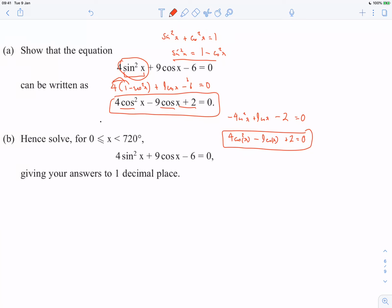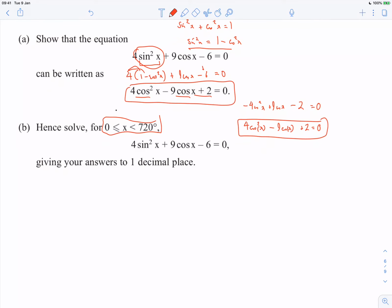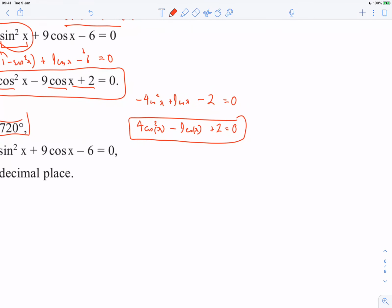Okay, hence solve for x between 0 and 720. This is in degrees, so I'm going to change my calculator again. Yeah, get used to that. Happens a lot. Okay, now it's between 0 and 720. So solve that to one decimal place. So we've got to do a bit of stuff to this first.